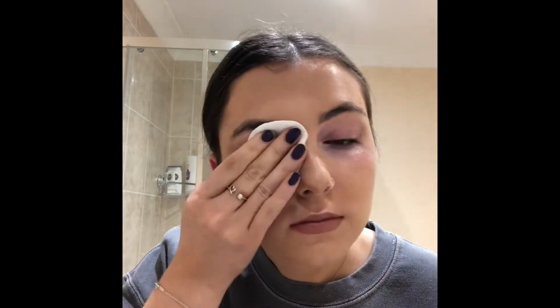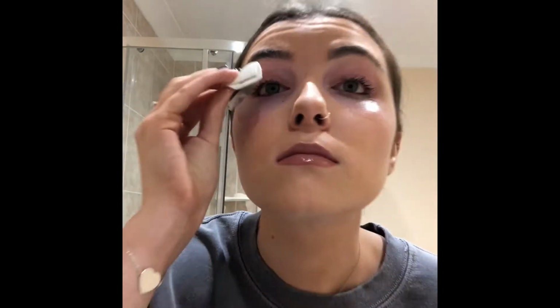Then with the extra product that's on, I just like to take it in circular motions, just to get rid of all the extra eye makeup. You have to be nice and gentle and delicate around your eye area. Also, I apologise for the most unflattering angle ever. Then I just like to do the same with my lips, just hold the cotton round on, soak with the makeup remover, just to remove all that lip gloss and liquid lipstick.